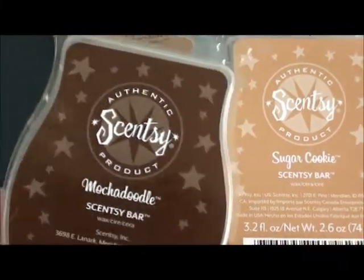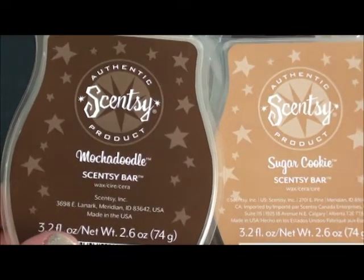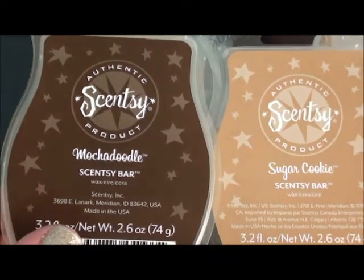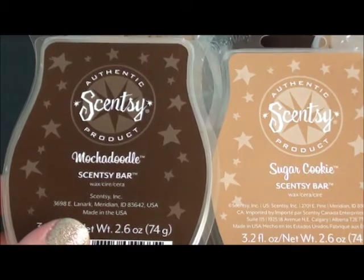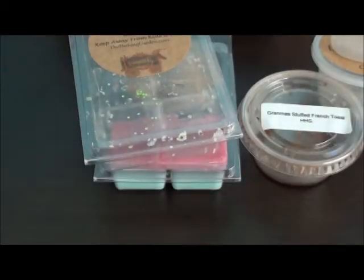So I think there's some other things that I want to mix with the sugar cookie, so I'm glad I have 2 left. But I'm trying to get through my Scentsy stash. Just ever since I've run into vendor wax, I'm just not really interested in Scentsy anymore. I still love it, but I just like supporting the small business owners.